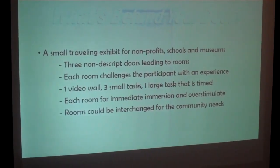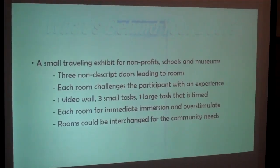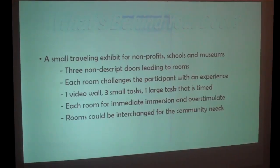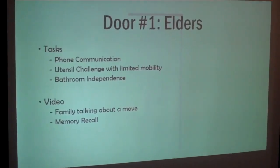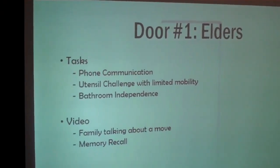We feel that compassion cannot be taught, and walking in someone's shoes is the best way to teach and can be life-changing. Now come with me as we enter the red door, the door on progressive aging. When you enter this room, you will enter a virtual world of someone's home of the aging.